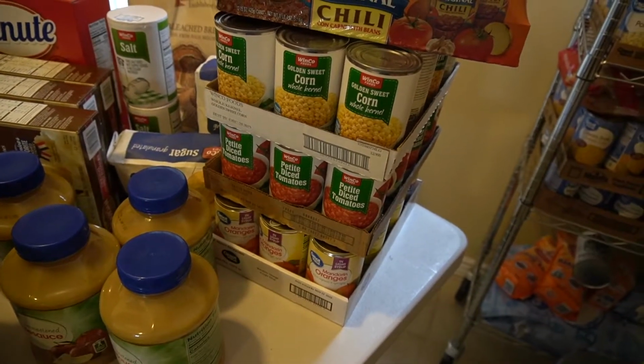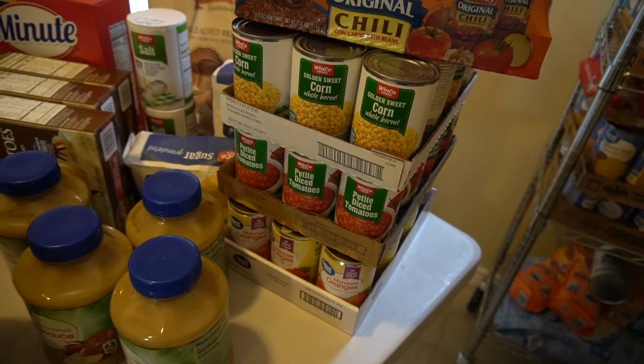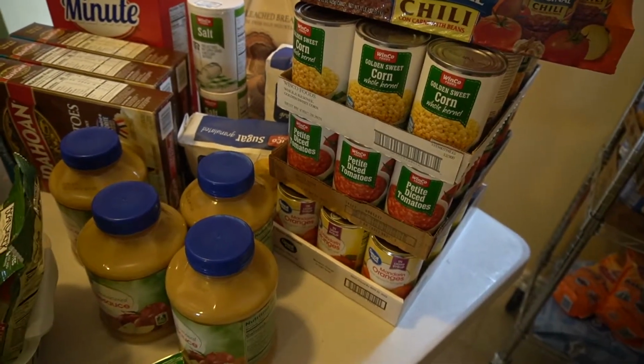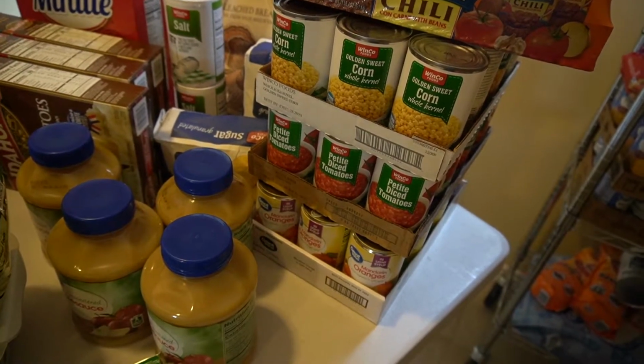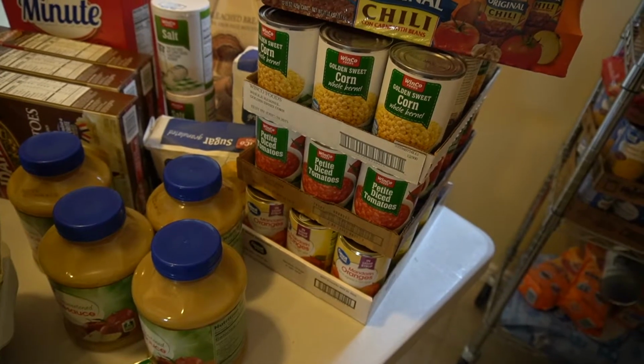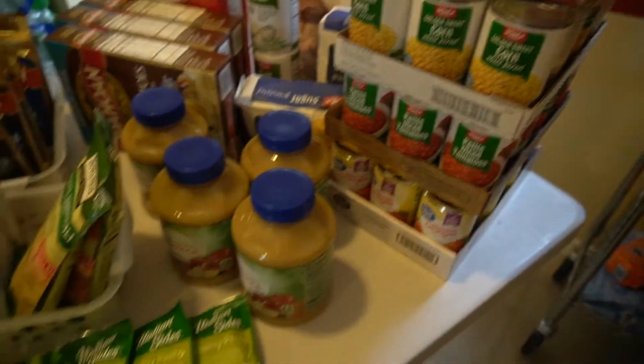I do not currently grow a garden or preserve any of my own foods. I just don't have time for it. So having some good canned foods that have a 2-year shelf life, that are things that I enjoy eating, are a way to make sure I'm still eating a balanced nutritional diet.